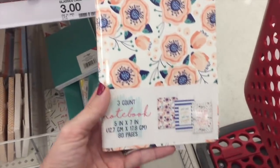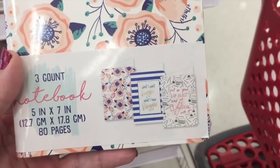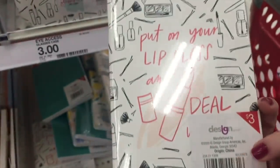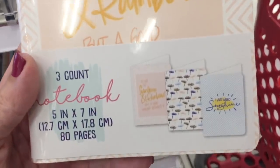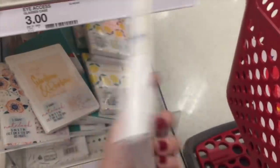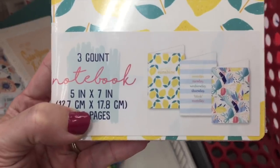Oh my word, guys, it's a 3-set of journals. They're 5x7, different prints, a lot of different prints, actually. What does that say? Put on your lip gloss and deal with it. Well, all right, $3 for these. I'll show you a couple of different print options that they offer. And then this one right here. Oh, that's the back of it. Oh, I just showed you this one. Ha ha ha ha. Got some lemons because it's that time of year.